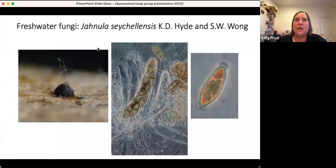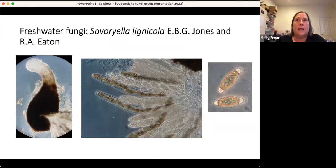This is another common one up in Queensland, Janula seychellensis. This is a perithecium here, and you can see the brown spores have these nice little pads on the end like that. Another really common one, Savoriella lignicola. Again, these lovely little spores are always a delight when I come across them.